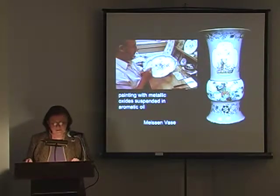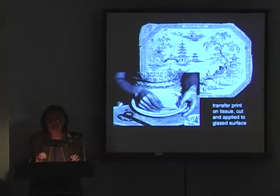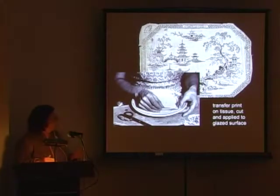What I want to be very clear is that we're not talking about printing. It's very hard when you look at these objects for the first time to understand that they're actually painted by hand. Transfer printing, which is the great discovery of the mid-18th century of the English potteries, leads, of course, to the distribution of ceramics to much wider consumers than had been previously.